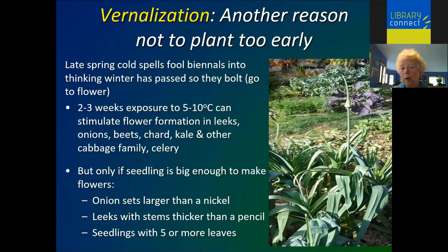But this is the important thing that we don't see in gardening books for the rest of Canada, because nobody else really has this problem. This is called vernalization. And this is about biennial crops. Quite a few of our common vegetables are actually biennials, meaning that they would produce flowers the second year they're in a garden.